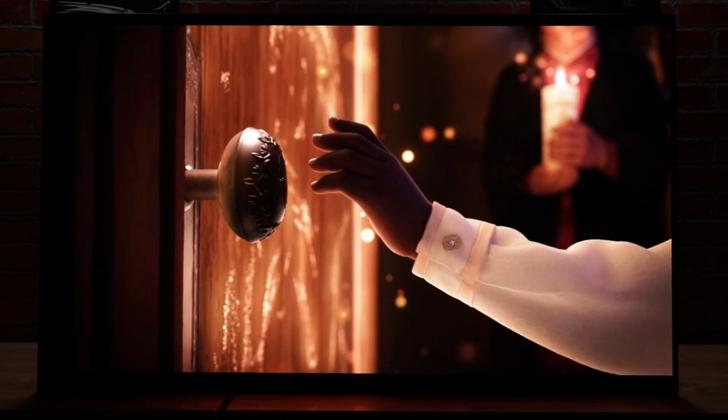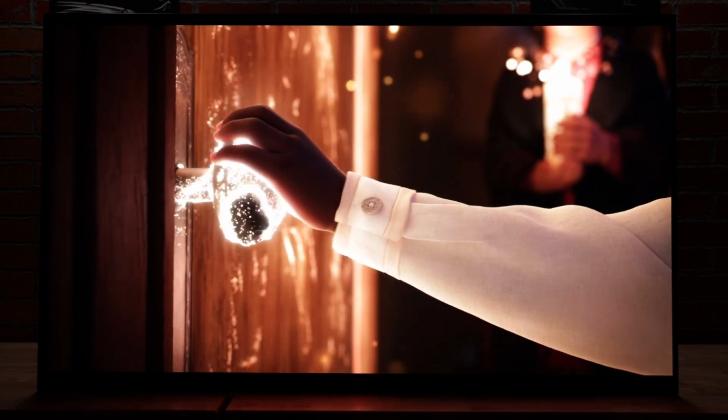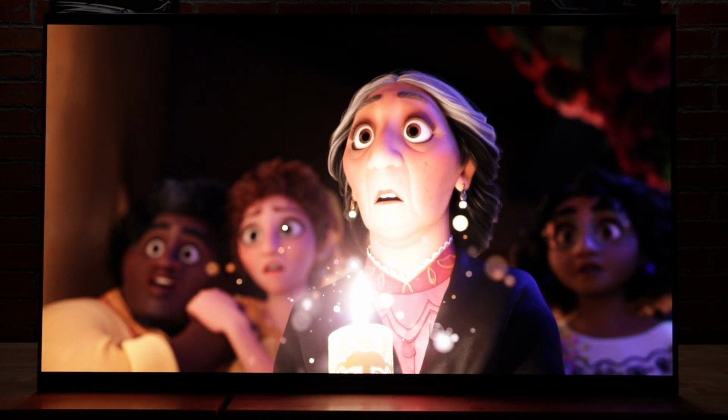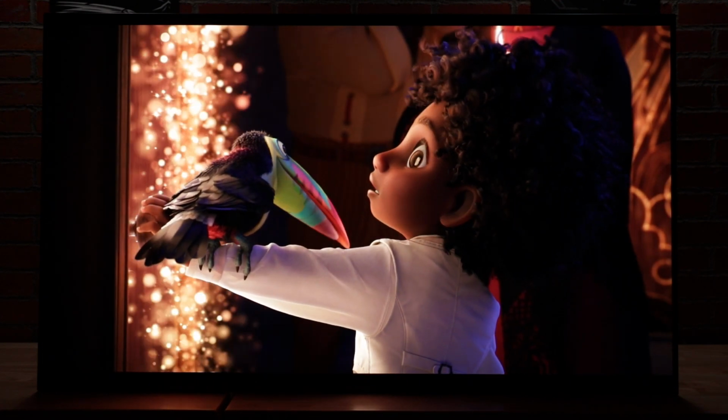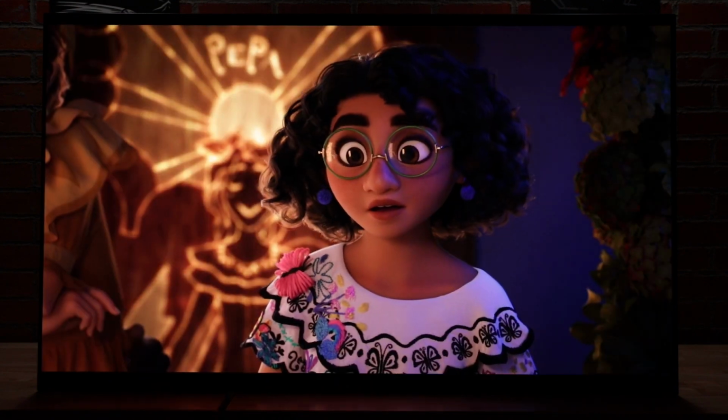I'm not sure if it's part of Sony's processing or something to do with the new panel technology, but I found myself noticing new details and scenes of movies that I've already watched many times. I wish my camera and whatever you're watching this video on could show you just how good this picture really is. The colors are so bright without looking oversaturated and inaccurate.